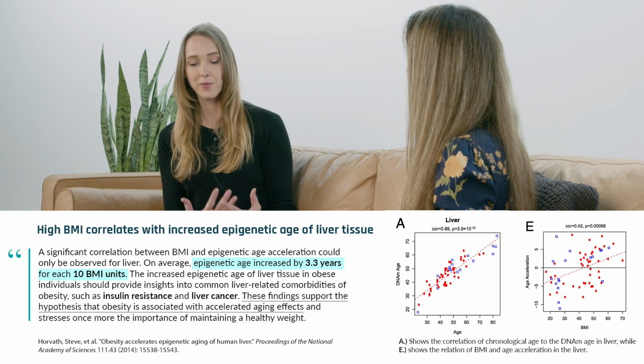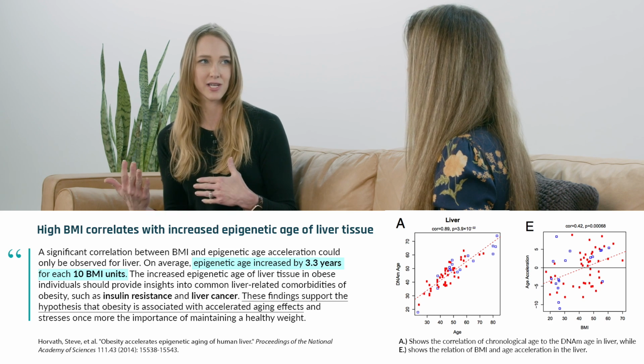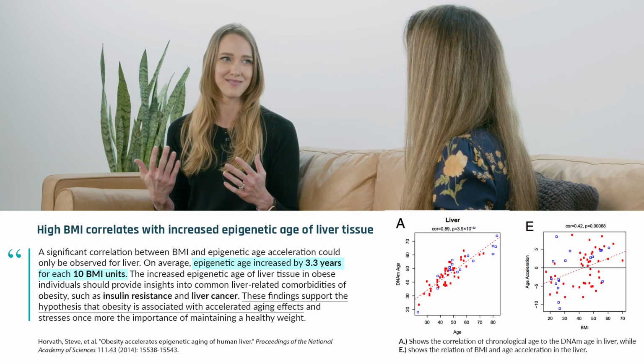But they are pretty powerful at predicting remaining life expectancy or all-cause mortality. Of course, they can't predict who's going to get hit by a bus or whatever, but in terms of population averages, are you more or less likely than someone else with the same chronological age to have early mortality? They're actually pretty good at that.